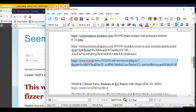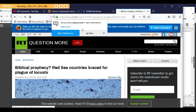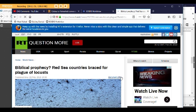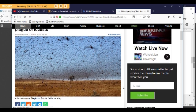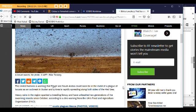Next is an interesting news item out of RT, or Russia Today. And it says, biblical prophecy, Red Sea countries braced for plague of locusts. And this is from February 23rd, 2019. And here's a picture of the locust swarm. Look at that. And in the Bible, it says in Revelation, in the end times, there will be plagues of locusts across the land. And remember, like about a month ago, there were locusts over at Mecca.